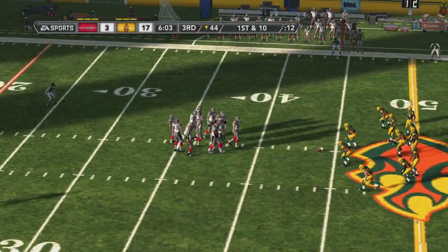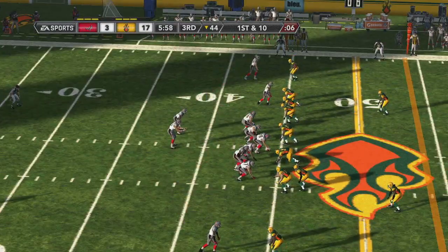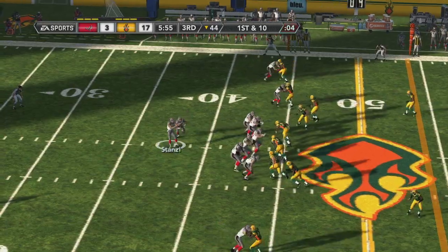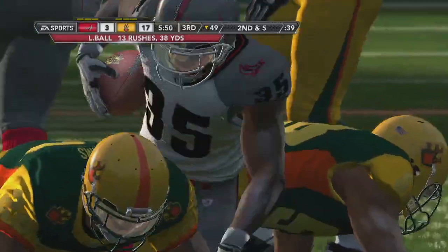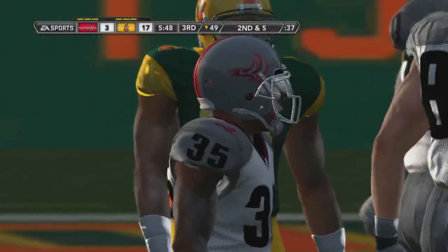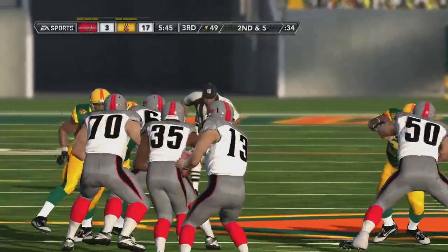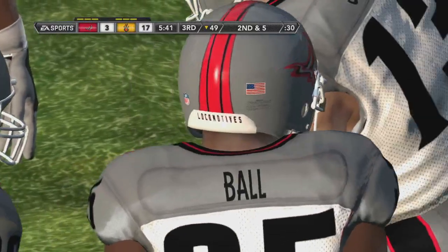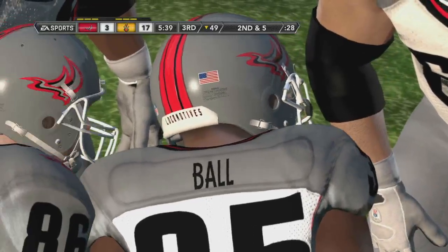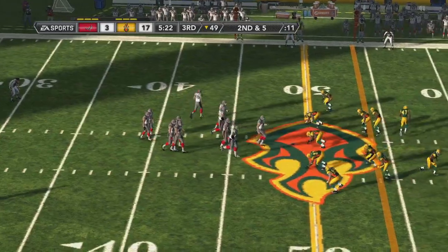First down and 10. The ball carrier. Christopher Carter was there for the stop. Carter is playing with some intensity out there. He's been in on 5 tackles so far. It's now 2nd and 5. Ball on their own 49.